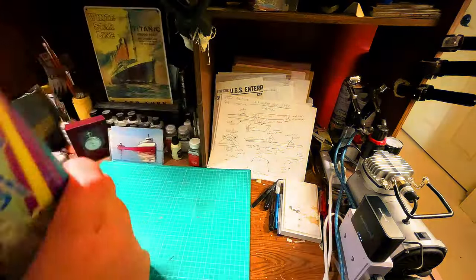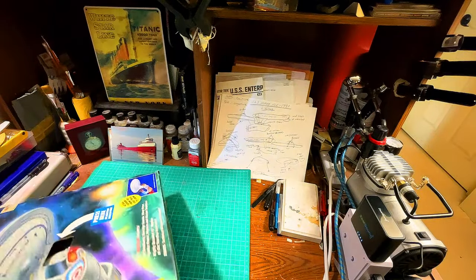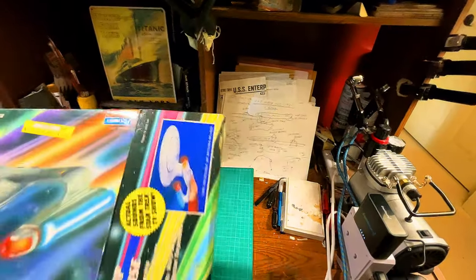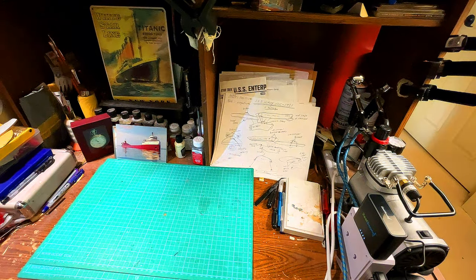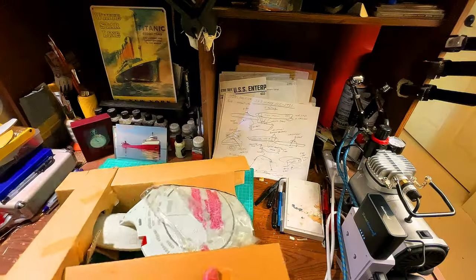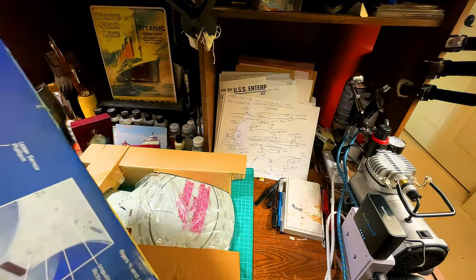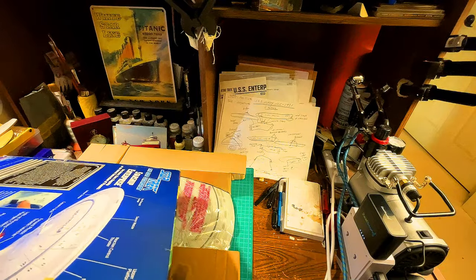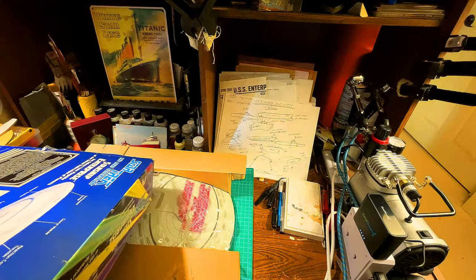All right, so why don't we go ahead and open it up now. We're gonna take this beautiful lady out. And just like the Klingon ship, there's a cardboard kind of tray. Let me try to get her out. Let's see. What is this? All right, there's a couple of... I think that's everything. All right.